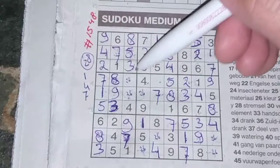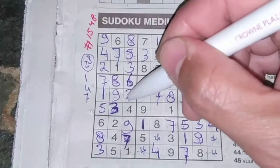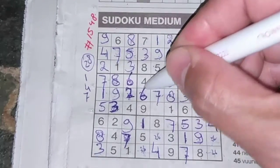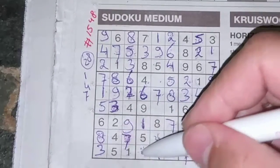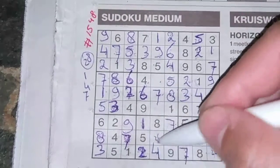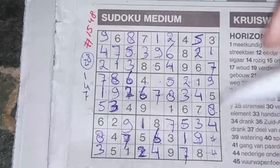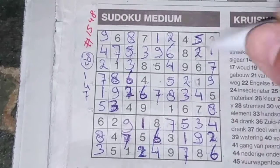We have a 2 now, so this cannot be a 2 anymore. This should be a 6, and this should be a 2. We have a 2 now, so this cannot be a 2. This should be a 6. We have a 6 now, so this cannot be a 6. So this should be a 2. We have a 2 now, so this cannot be a 2. This should be a 6. This should be a 2, and this should be a 6.